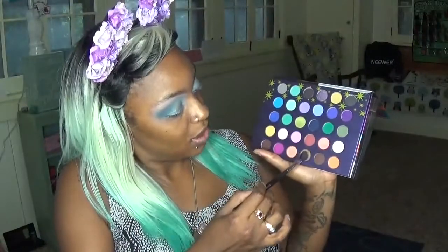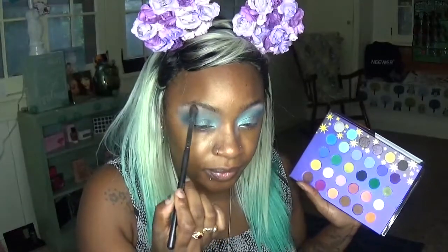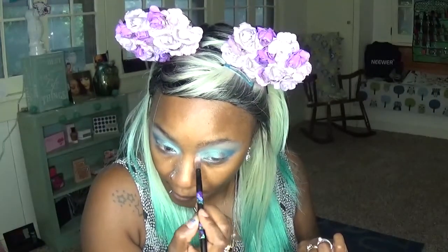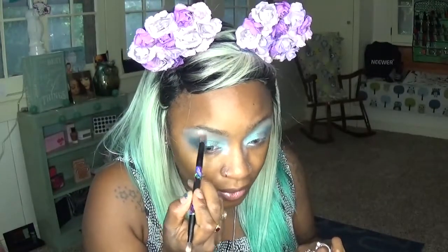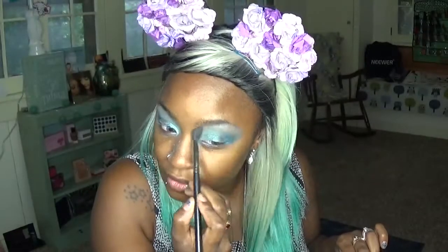I want to go with the same blending brush. As you guys can tell, I love this blending brush. It's the Morphe M330. I'm going to go into this brown shade here and just lightly blend everything out. So for the inner corner, I'm going to be using Coconut, which is this white shade here. And I'm also going to take that right underneath the brow and take that blending brush and just blend it out.